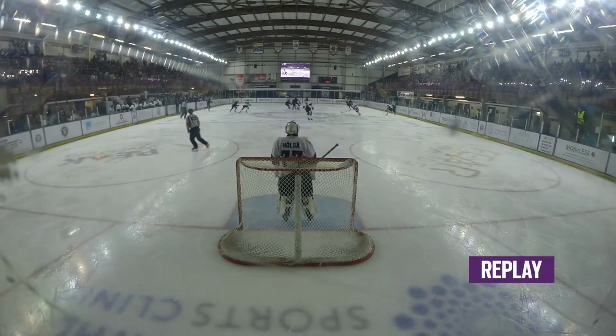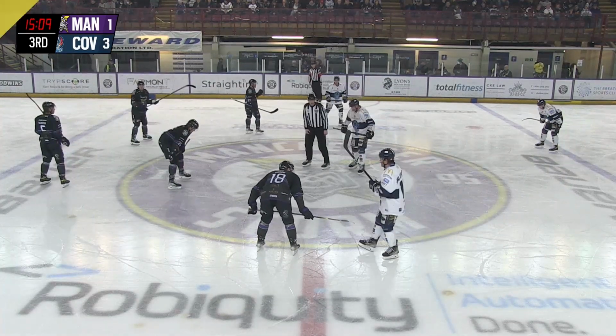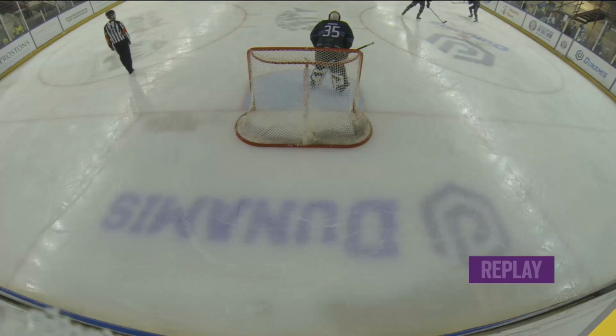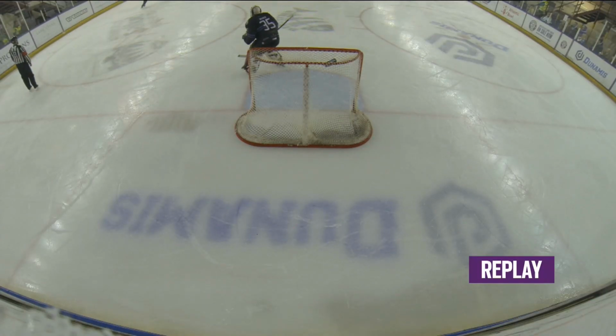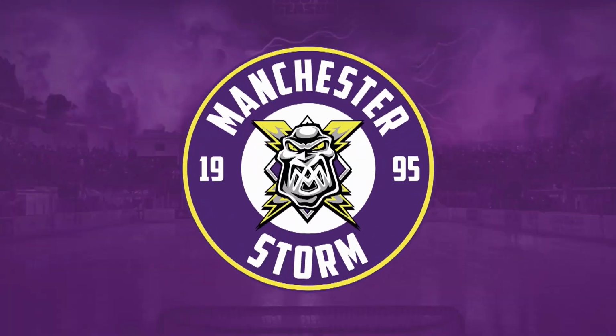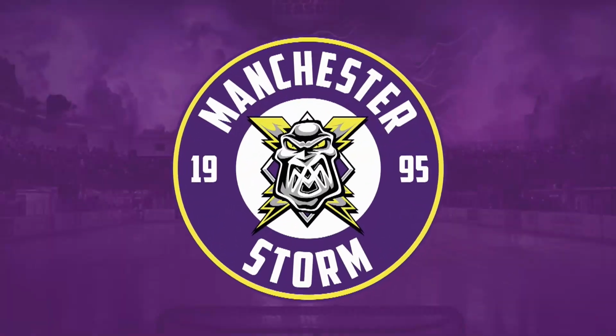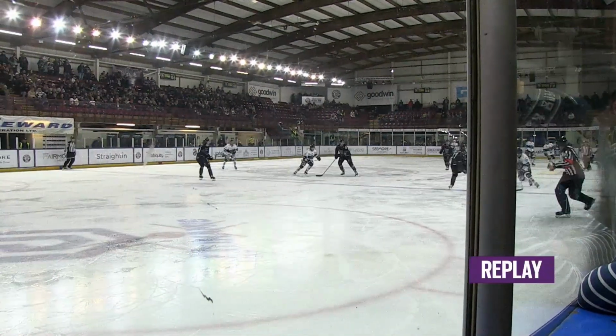And the Coventry Blaze have a 3-1 lead. Brady Norris' second point of the night. He registered an assist on the Mitch Cook goal. And that's put the cat amongst the pigeons well and truly. It'll be the Manchester Storm's 4th power play of the night.